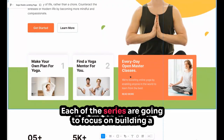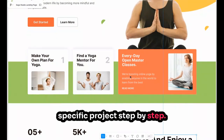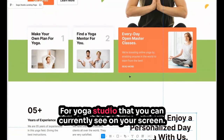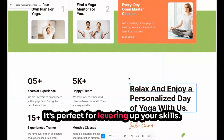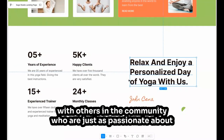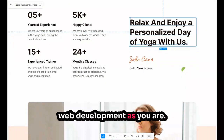Each of the series is going to focus on building a specific project step by step. And yes, we're starting with a nice, sleek landing page for a yoga studio that you can currently see on your screen. It's perfect for leveling up your skills, plus, you'll be able to interact with me, ask questions, and connect with others in the community who are just as passionate about web development as you are.